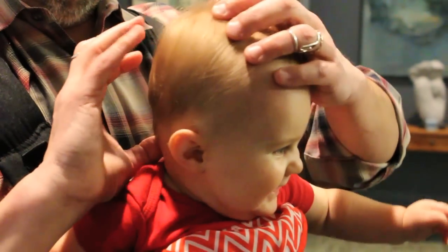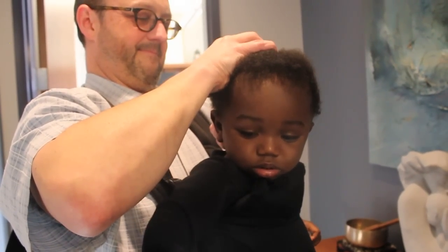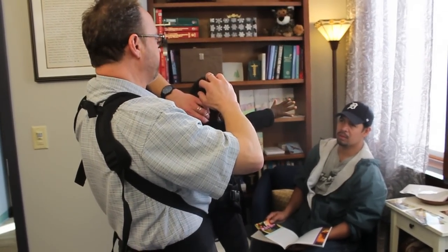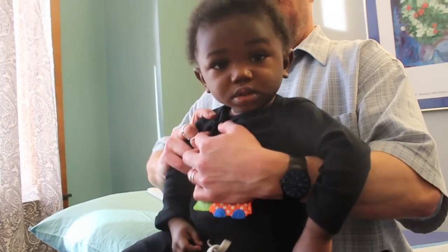I like to use different positions. I utilize a little front pack to walk around so that the child doesn't feel like they're being held down. You really need to be able to work with them and not fight or force. It's very hard for them to learn if they're feeling stressed or distressed by what you're doing.